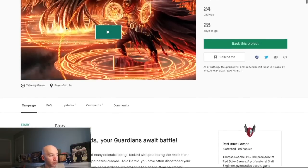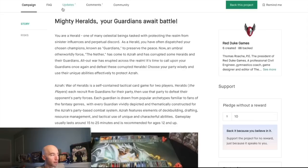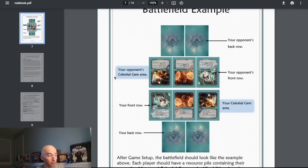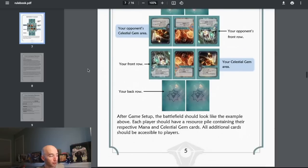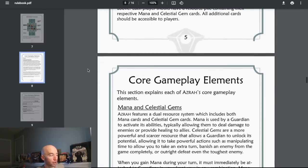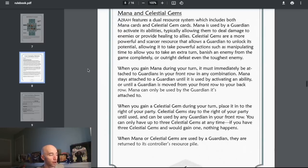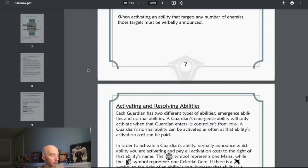Now, I'm going to mention it too because, honestly, I'm not sure, in terms of from Red Duke Games. The rulebook is out there, so you can take a look at it, linked to their website. I wish there was a little bit of a playthrough because I'm not getting as good a grasp reading the rulebook here as I would like, even though it gives you the setup. It talks about the 2 types of resources that you're going to be using, the mana and the celestial gems, to unlock your guardian's potential, and then range and how you're targeting things.